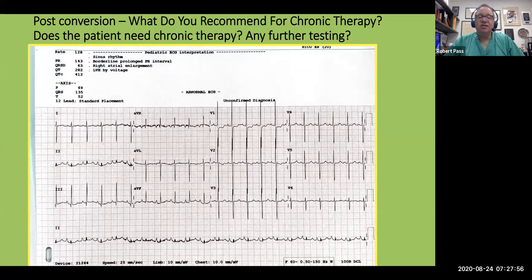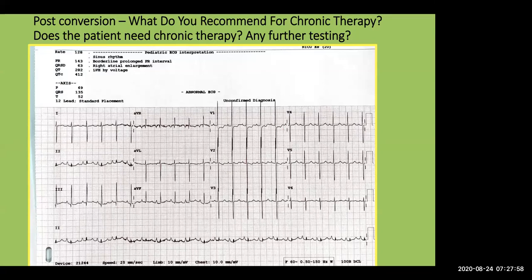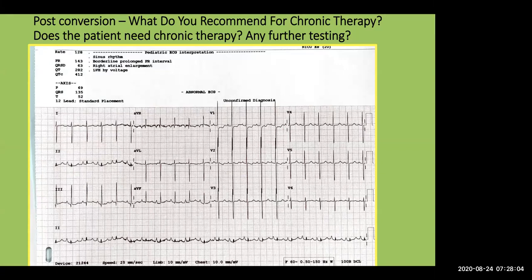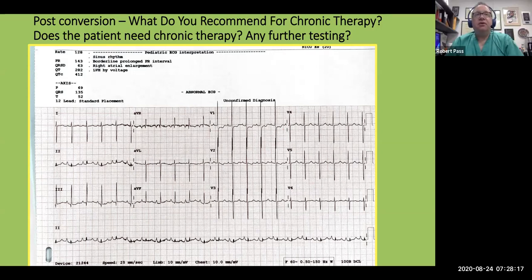Well, let me first take a step back. Does the patient need chronic therapy? Let me ask that question first. I would say yes, because we've shown that they have some sort of accessory pathway that can conduct. And if we're going to send them home, then we want to avoid them going back into their abnormal rhythm. I agree with that answer.